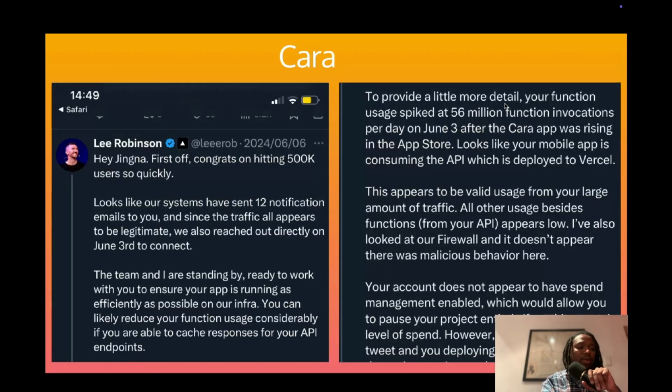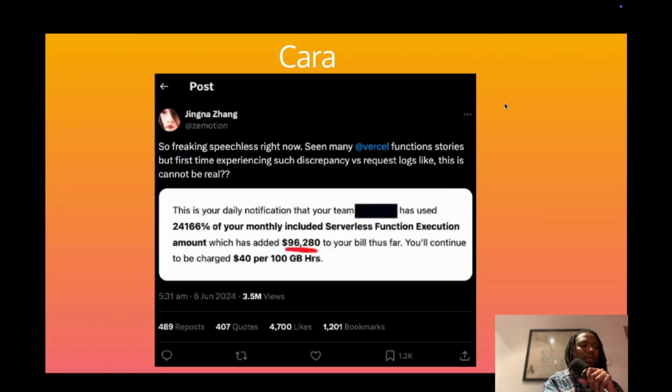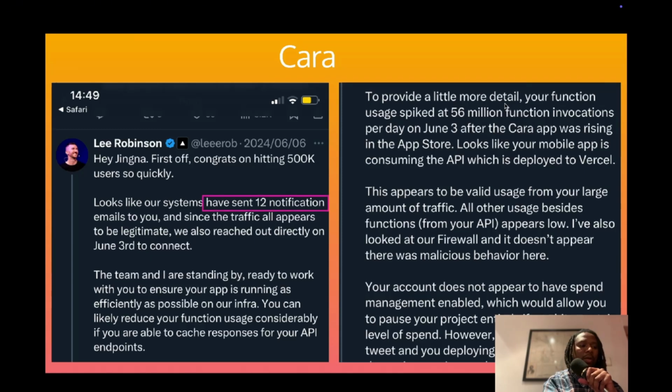I'm pretty sure if you've tried to learn about Next.js, you've probably watched a video or read a blog post by Lee Robson, and essentially they hit like 500k users pretty fast. Vercel's system sent them 12 notifications, which were ignored, and Vercel tried to connect with them on about the 3rd of June. This tweet was tweeted out about the 6th, so about 3 days later, he actually tried to reach out to them. They had 56 million function invocations per day when the app was rising in the App Store, and they did not have spend management enabled on their account.